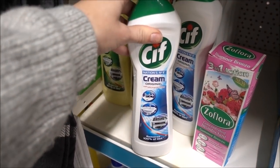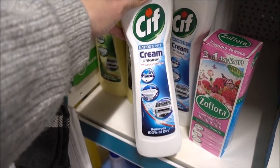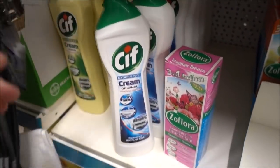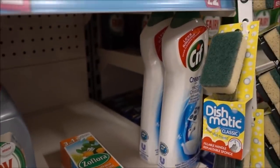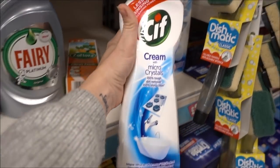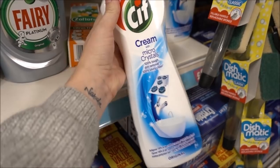£2. Ugh, I'm gutted. Sif cream's in here for a pound and I paid £2 in the co-op. Gutted. I'm gonna stock up. That's it. Oh my giddy aunt. The size of that thing, £2. That's the one. It's got micro crystals. I'm taking way too long faffing with my camera. I'm gonna put my camera away. So I'll sort it later and I'll show you what I bought.